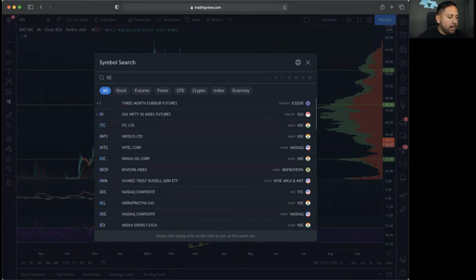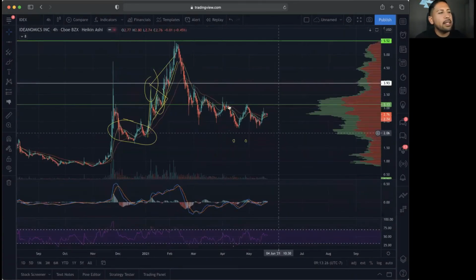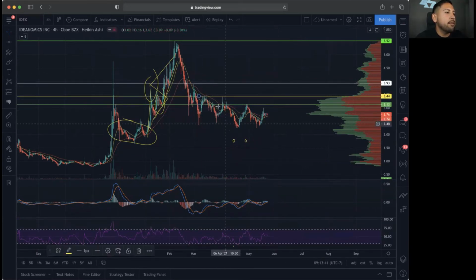So IDEX, I want to go over. Now, IDX does have nice consolidation here. This one definitely could turn around and break out at some point. But I do want it to break over this rejection point that we did see multiple times at 313. And then ultimately, I want to break over 350, as this is where we did consolidate. We got rejected multiple times. We did have a huge sell-off at this point, and this would show us more bullish momentum around 350.